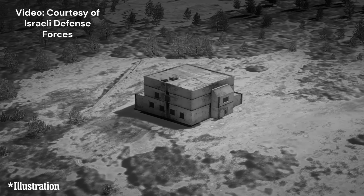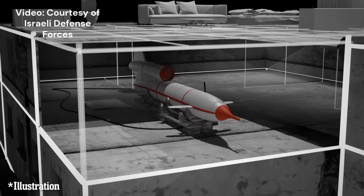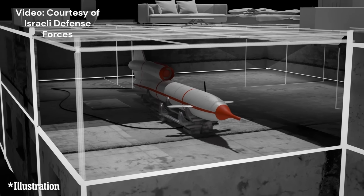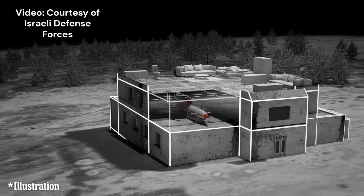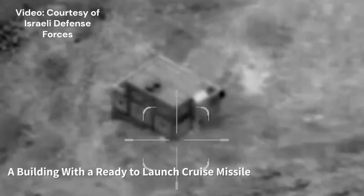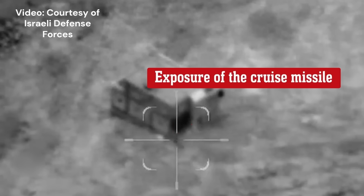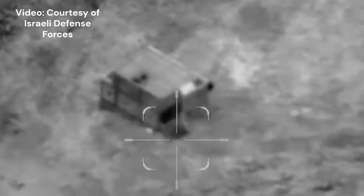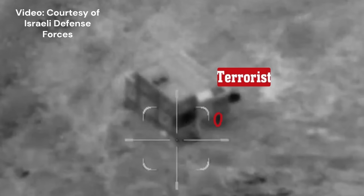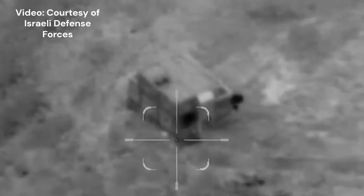Here we are exposing Hezbollah's method of hiding a cruise missile inside a home. The terrorists create a designated opening for the missile launch. Here you can see how we identified the terrorist making an opening in the building that exposed the missile. In a precise strike, the IDF eliminated the terrorist and this missile launching infrastructure shortly before the launch.